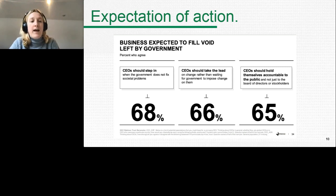So there's a big expectation for businesses to step in and fill the perceived void that has been left by government, which is exactly why we're talking about advocacy today. A huge percentage of people want CEOs and other leaders to step in when the government doesn't fix societal problems, but also to take the lead on change rather than waiting for change to be imposed on them.